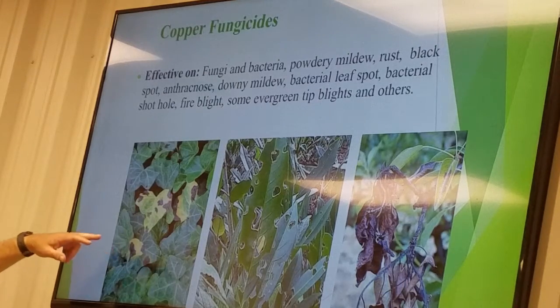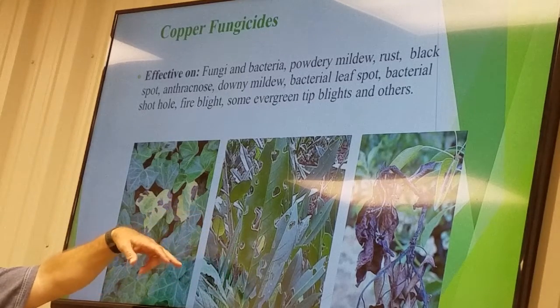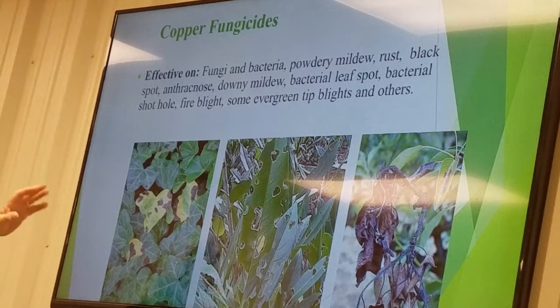Bacterial spot on the English ivy right here. Shot hole disease in laurels. If you've got laurels, you're going to see shot hole in them one way or another. If you've got a bad problem, you're going to see lots of holes. If it's minimal, you see a few holes. There can be fungal shot hole, there can be bacterial shot hole. Canker disease on cherries and things like that. Copper fungicides can have efficacy against those.